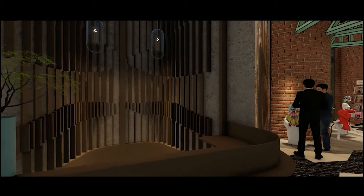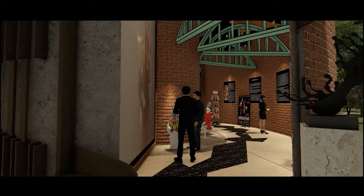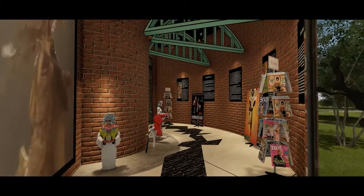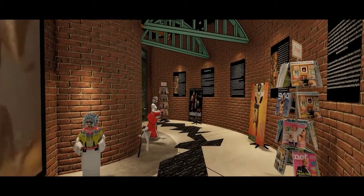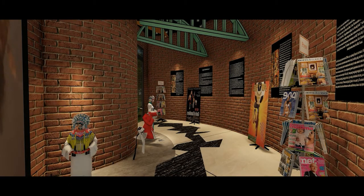Room 1 focuses on the historical feature of Hong Kong cinema and the display of film costume. In this session, people can understand the ups and downs of Hong Kong movies.